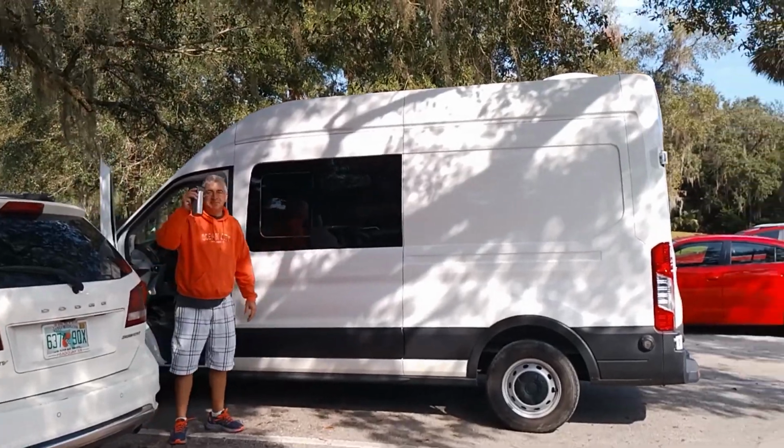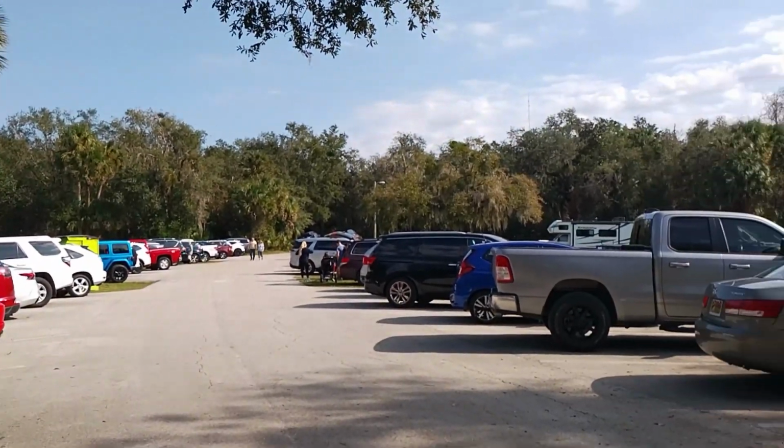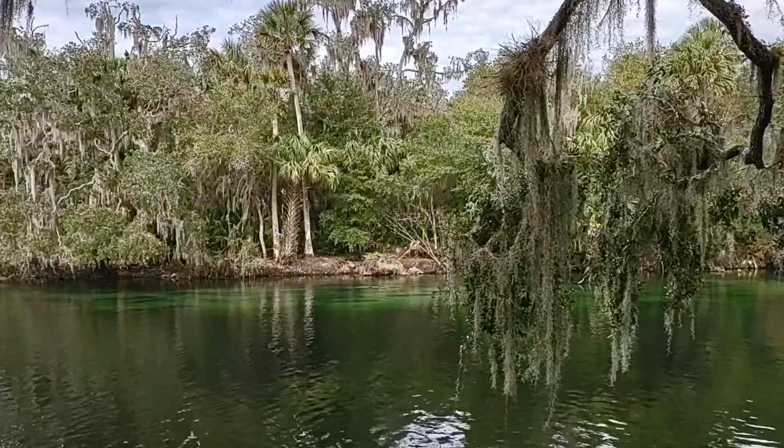Our recommendation when you come to this park is to get here earlier in the day because it seems really popular and the parking lot gets filled up pretty quickly. So we're here, I think it's around 11. There weren't as many cars here when we first got here, but now it's quickly filling up. All right, let's see if we can find us some manatees.